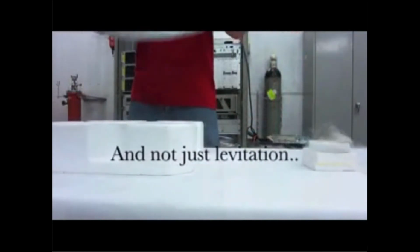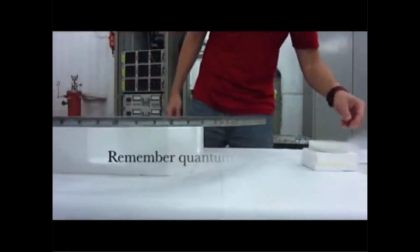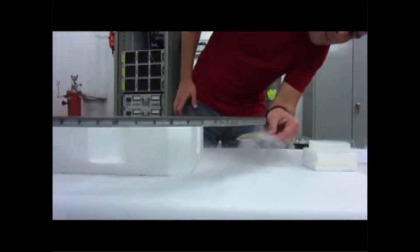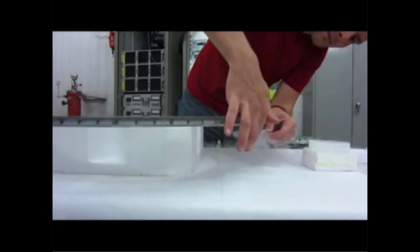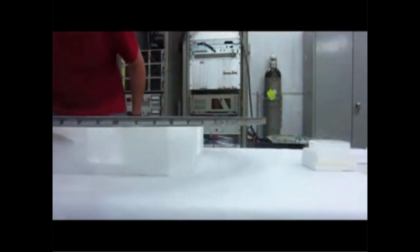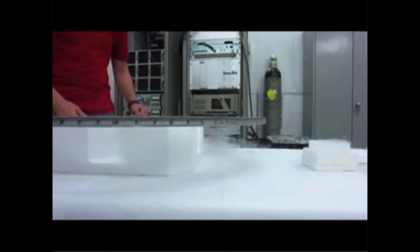And in fact, here's the point, it's not just levitation. When they turn the trapping superconductor over, or the magnetic field over, the superconductor is still held, even against the force of gravity. It's not just levitated, it's trapped, and this is very important.